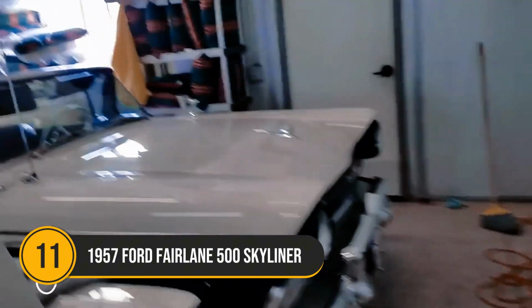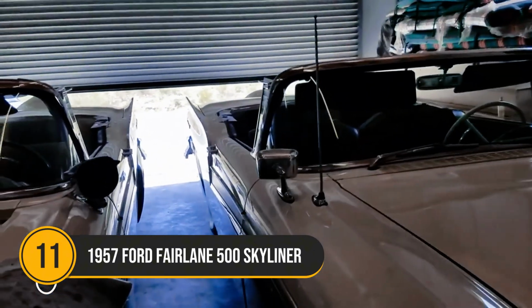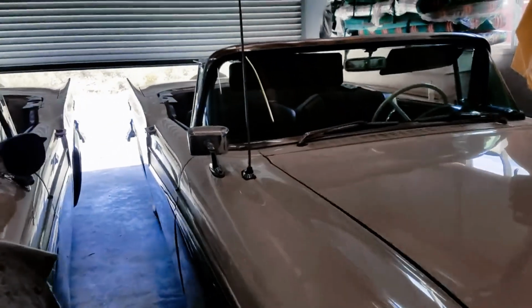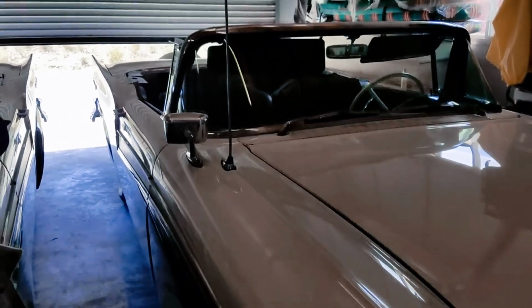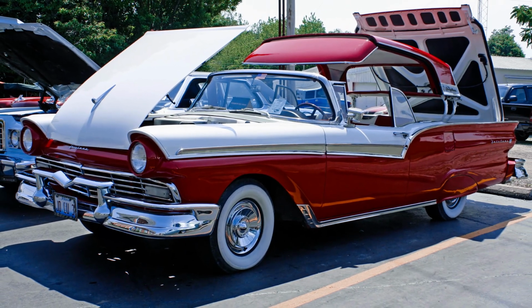Number 11, 1957 Ford Fairlane 500 Skyliner, a car that showcased incredible innovation for its time, but ultimately failed to live up to its performance potential. The Skyliner is a fascinating case study of how groundbreaking technology can sometimes overshadow a car's practicality and performance.